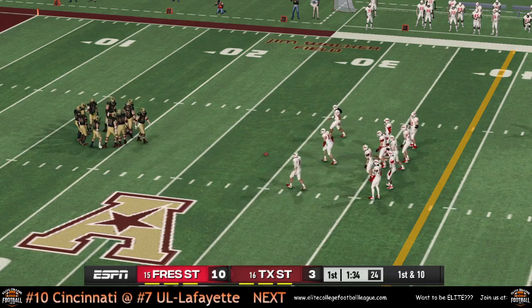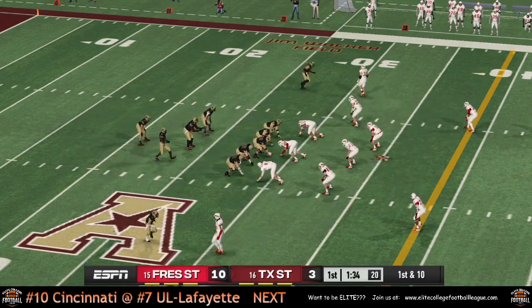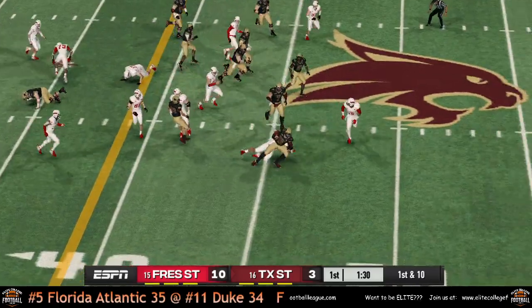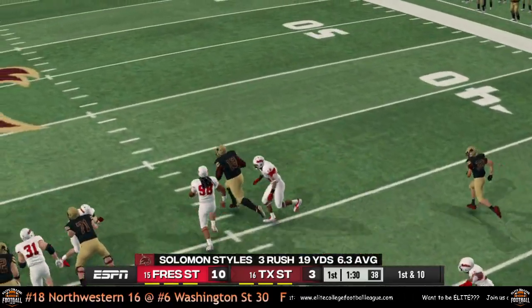Texas State's going to come out, first and 10, starting at the 29-yard line. They're going to come out in shotgun formation, 3 backs in the backfield. He's going to fake the handoff, and it's an option play. He keeps it. 18-yard rush for Styles. Brings up 1st and 10 again for Texas State.